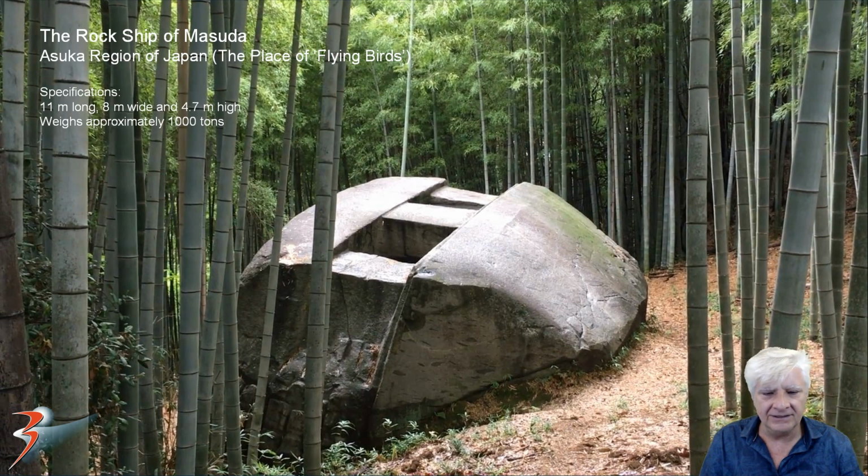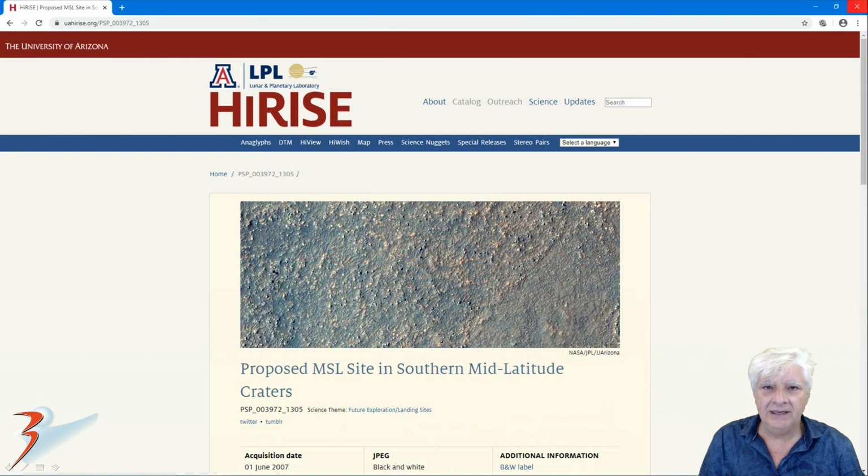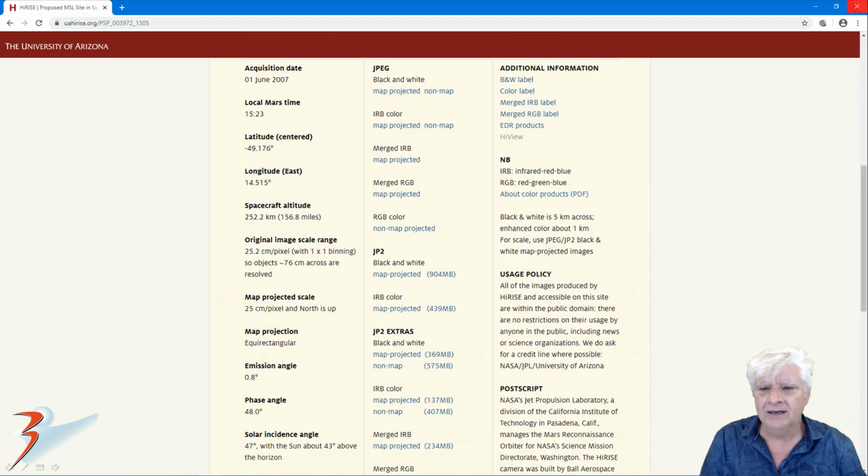approximately 1,000 tons. The JP2 photograph in which I found this artifact is called Proposed MSL Site in Southern Mid-Latitude Craters. It was acquired on the 1st of June 2007 at a very high res of 25.2 centimeters per pixel. The anomalies were cropped from the JP2 black and white map projected file.